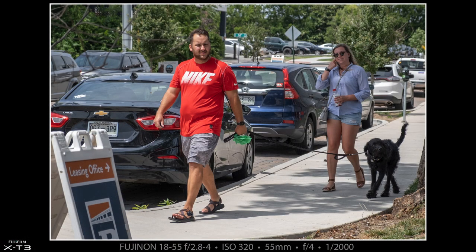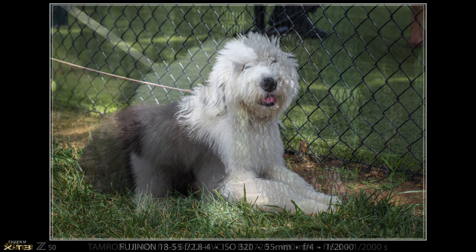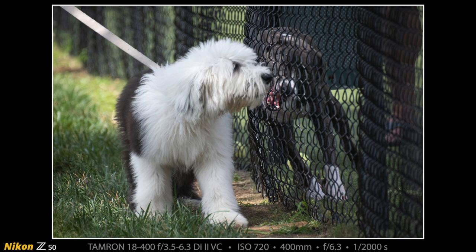All right, here is a couple about to get to the dog park with their dog. I caught them as they walked down the sidewalk pretty close to the dog park. And then this next shot, Heather and I both made a photograph of this beautiful dog. This is my photograph of the dog just kind of chilling in the grass right beside the fence of the dog park. But Heather caught this same dog socializing with a dog in the dog park through the fence. And I think this photograph's pretty cool to catch that interaction through the fence.